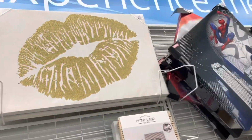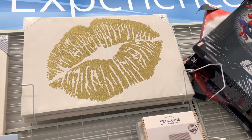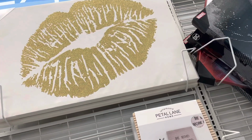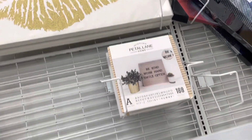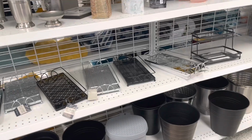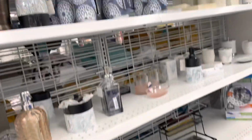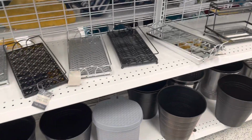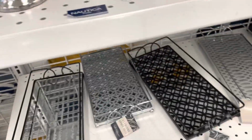Guys, that painting is cute. If it was silver, I would have to get it. It's $20. I really like the lips. So cute. And this is the bathroom section. Everything for the bathroom. They're so pretty. The bins down here. It's nice. You put it wherever you want in the bathroom and put your stuff on them.